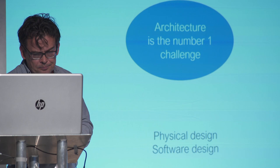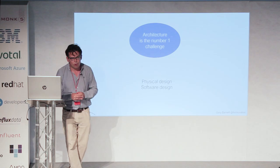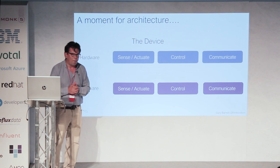Architecture. I'm a bit of an architecture maniac. I believe architecture is the fundamental way we do agile effectively. It's the fundamental way we create software effectively. So there's a certain amount of opinion here.